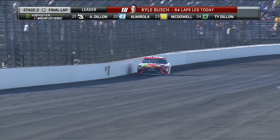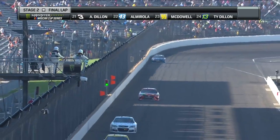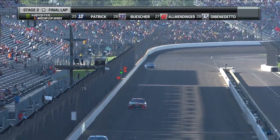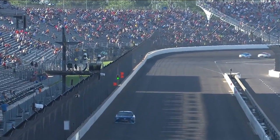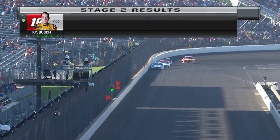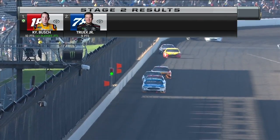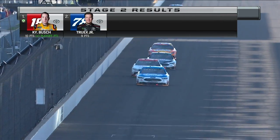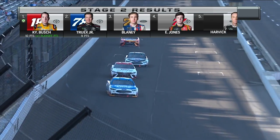On the white flag lap for stage number 2. And once again, the 18 has swept the first 2 stages. He's the 4th driver to do that in 2017. The guy who finished just behind him in that stage, the 78, is the only other one to go on to win. And the 78 team has done it twice.